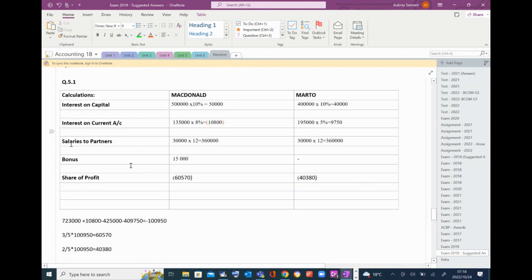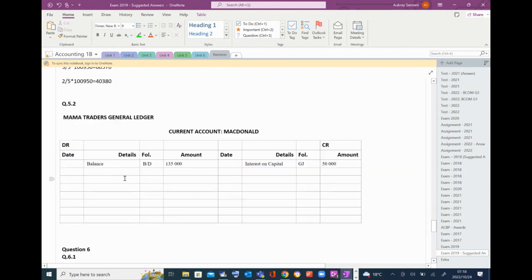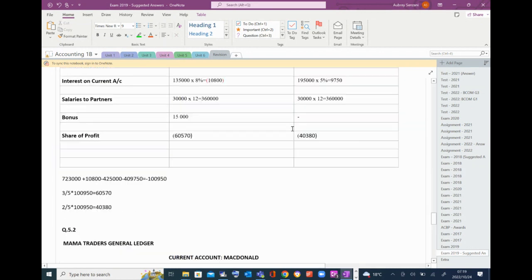Okay? Then the next one was what? Next one was interest on current account. There we know we're penalizing him. So what are we doing? We're putting that on the debit side. Interest on, I'm just going to put CA. Okay. Again, GJ. Yes. Awesome stuff.